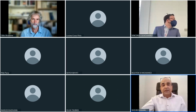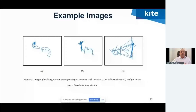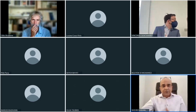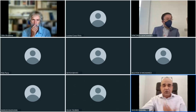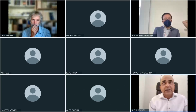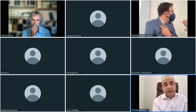By looking at these, we came up with this research question: can images of walking paths identify the degree of cognitive impairment or not? To do that, the next steps were pretty simple. We designed a very simple convolutional neural network architecture, basically a 3-class classifier for no cognitive impairment, mild, moderate, and severe. We did a lot of experimentation, the details of which I'm not going to talk about right now, and this paper is also currently under review.